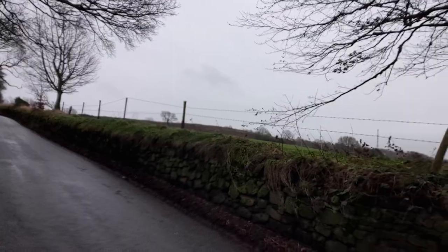Guys, I'm back on the trail. So that was Knypersley Reservoir. I'm just showing you, I'm walking up to Mow Cop Common now. They've got a trig point up there. If you look just in the distance, you can just see it.